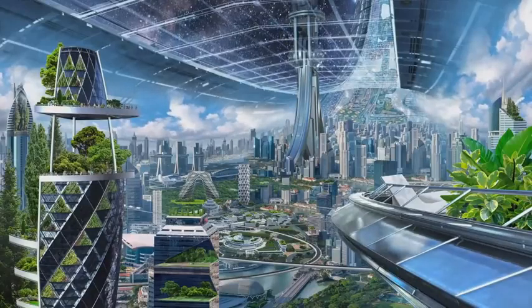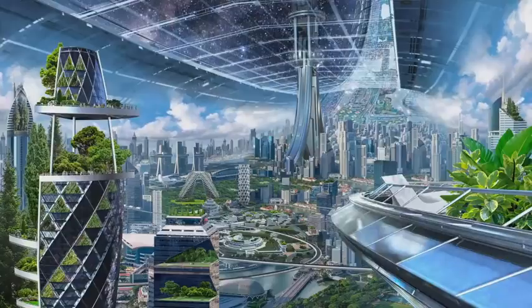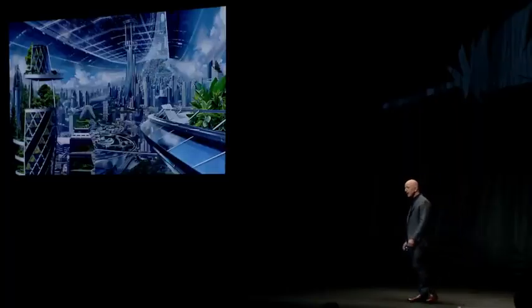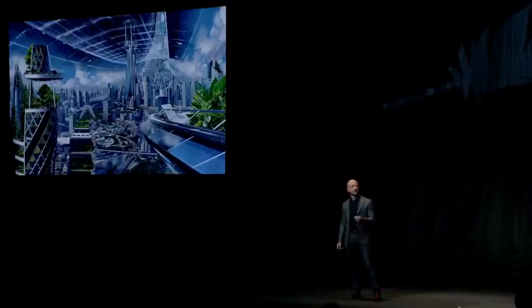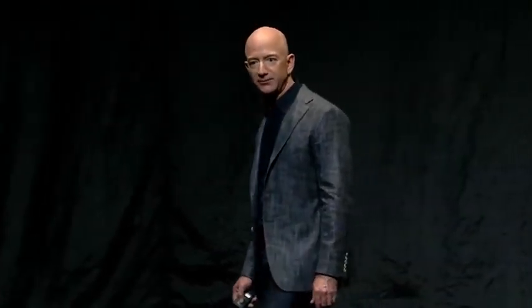What does the architecture even look like when it no longer has its primary purpose of shelter? We'll find out. But these are beautiful. People are going to want to live here. And they can be close to Earth so that you can return, which is important because people are going to want to return to Earth. They're not going to want to leave Earth forever.